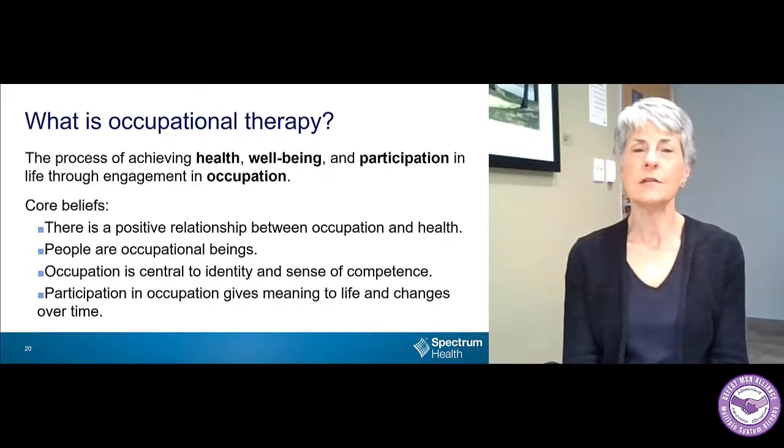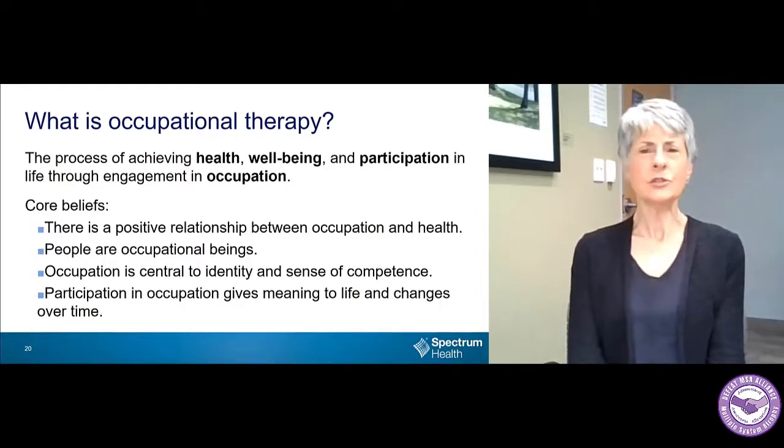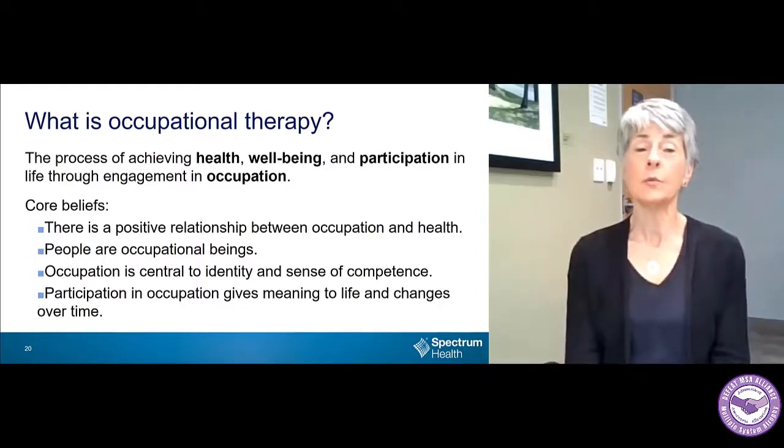Well, it's a process of working towards health and well-being by participating in occupation and engaging with things that matter to you. Occupational therapy in some ways is about doing what you do.